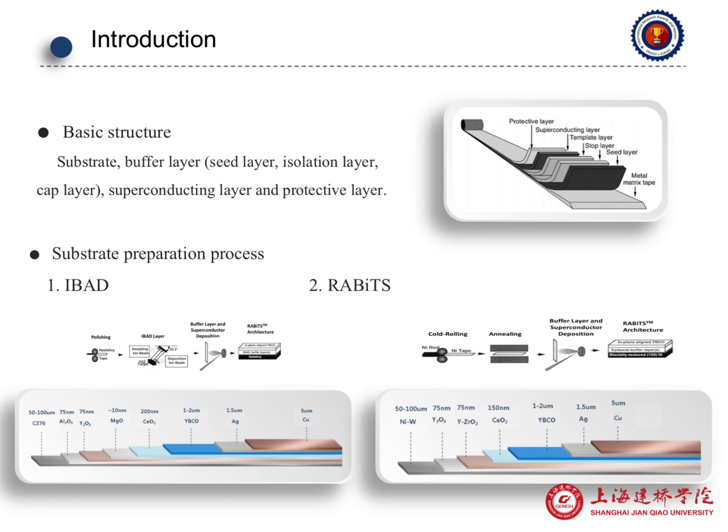The production process of the substrate for the second generation superconducting tape is primarily divided into two methods. IBAD technology, which is based on stainless steel, offers better mechanical properties. Consequently, my research leverages the IBAD technique to develop the substrate for the superconducting tape.